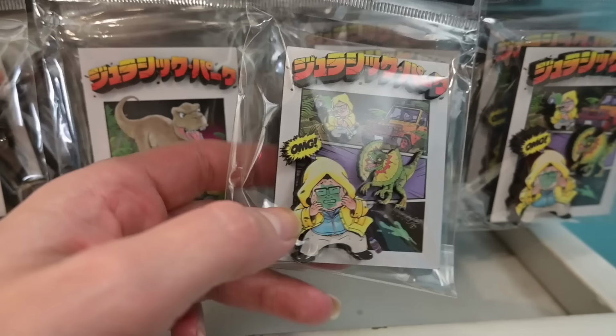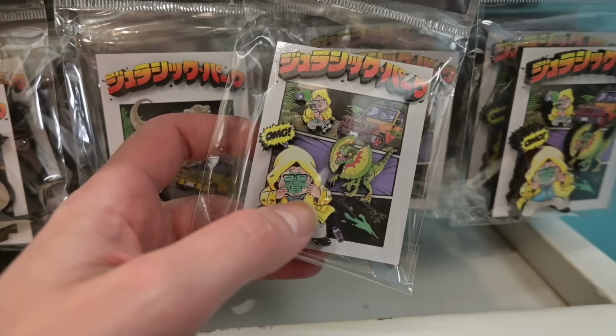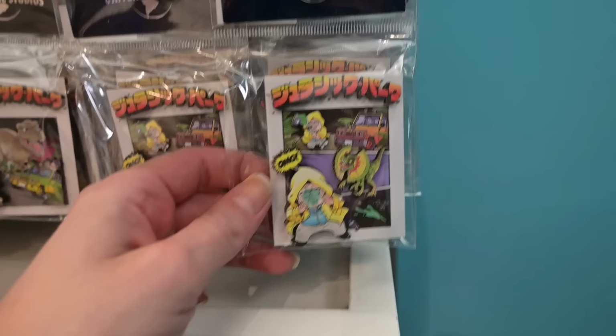And this is my favorite character, Dennis Nedry. Why is it green? It's supposed to be like purplish. Or was it dark green? Why do I think it was purplish? I don't know. Okay, cool.